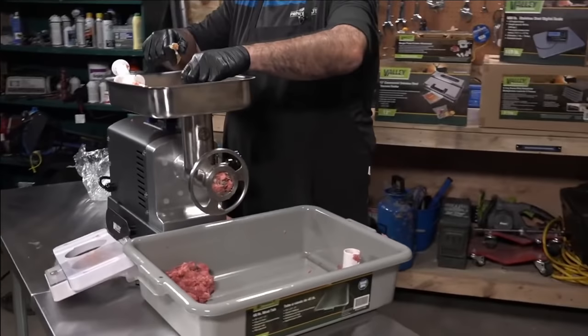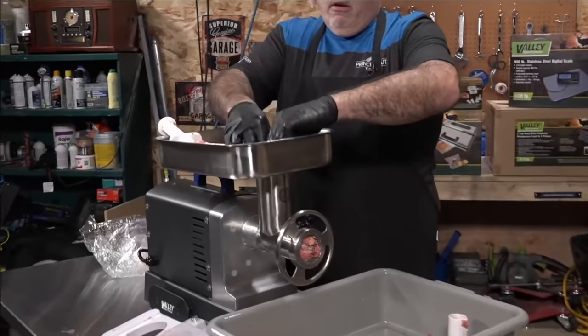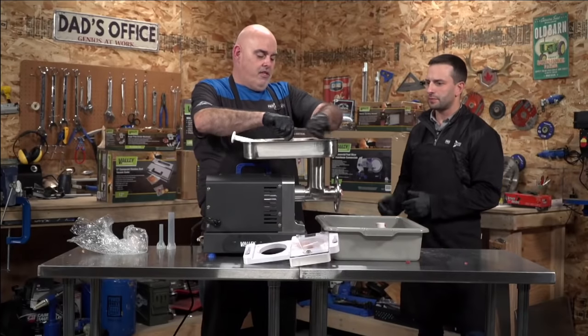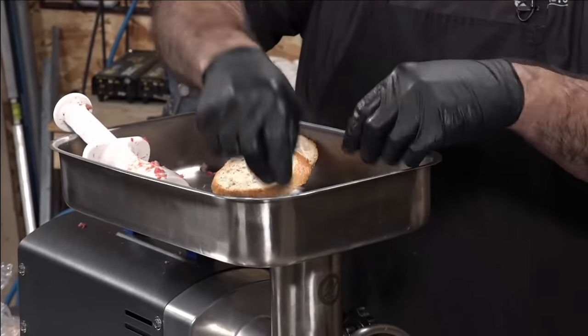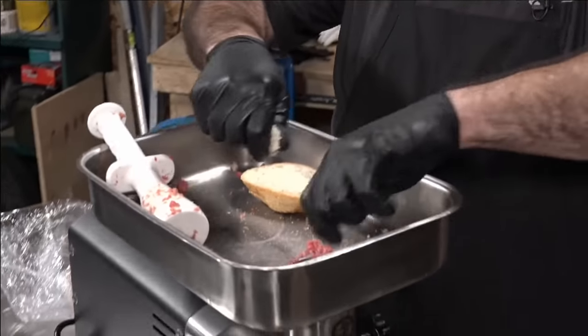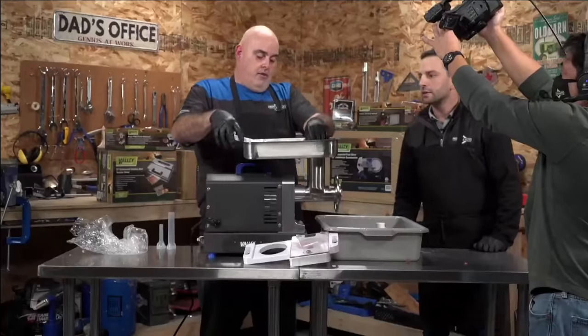Someone asked a question here. Stu asked, can we grind bones in here if you're making dog food for your dog? If it was a softer bone, let's say you're doing chicken or something like that, a softer bone and like cartilage, it would absolutely grind it up. So you'd want to go obviously coarse, and then you could try and do it finer, but I would leave it as coarse as possible just to stop it from having any kind of binding issue against the plate. Okay. So we've got some in there.